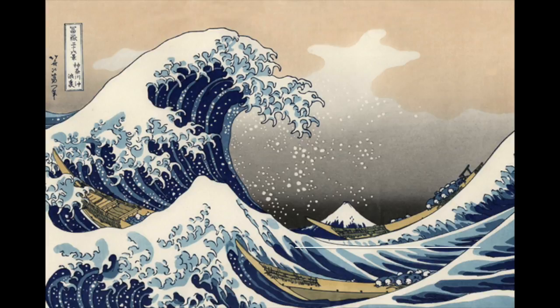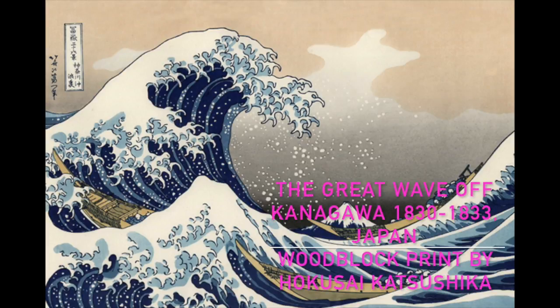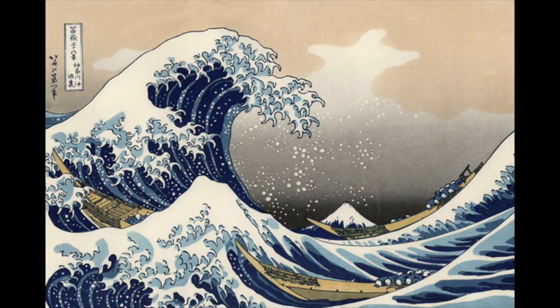The work I have chosen to study for my personal investigative project is titled The Great Wave of Kanagawa by the Japanese artist Hokusai Katsushika. I first discovered this work when I ordered a poster of it off of Amazon for my bedroom. I've always loved the ocean and waves, so I thought the image was beautiful.